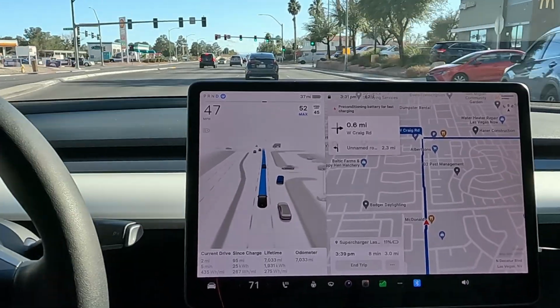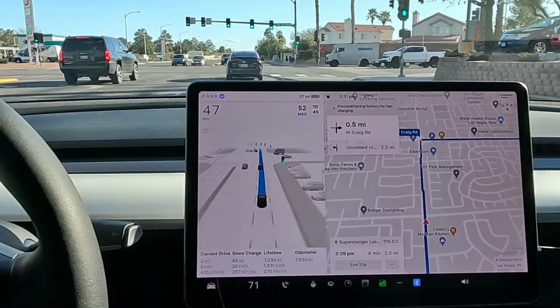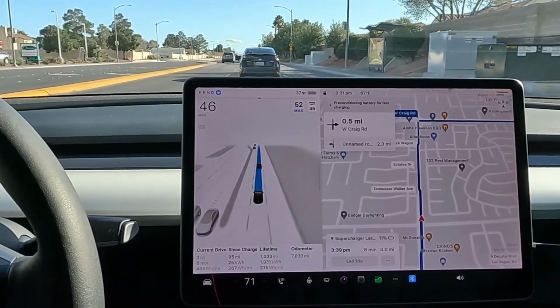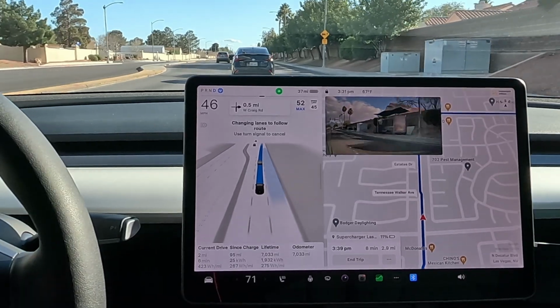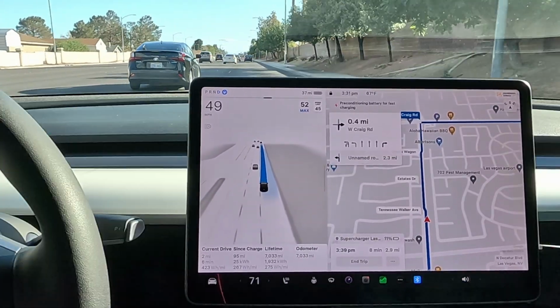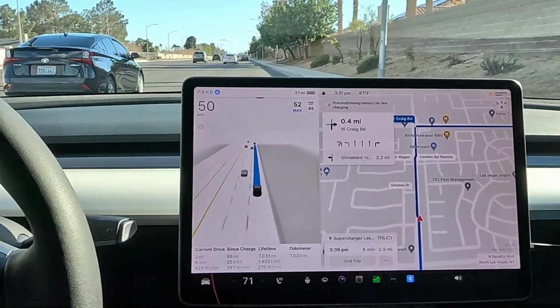It's just cruising along here. It's pretty steady in the lane. A little hesitation on and off on the throttle. All right, we got the arrow over, moving over to follow the route. That was pretty good.